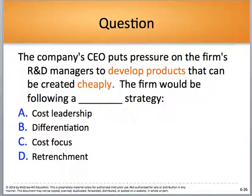So a CEO puts pressure on the R&D managers, which is research and development, to develop products that can be created cheaply. And when you think about this concept, what strategy would they be following? Would it be cost leadership, differentiation, cost focus, or retrenchment? The answer is cost leadership, right? We're looking at how we can produce something for less.